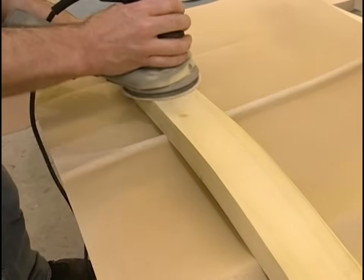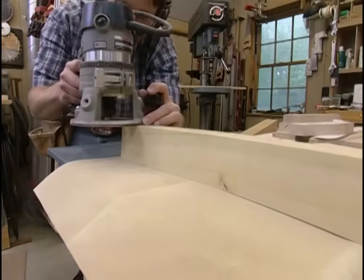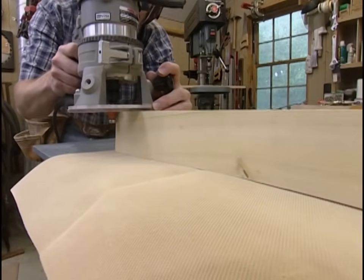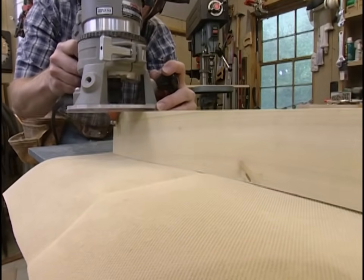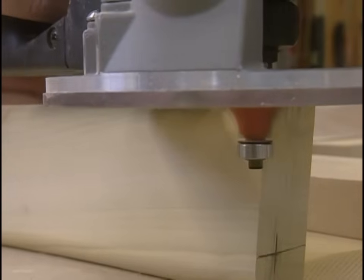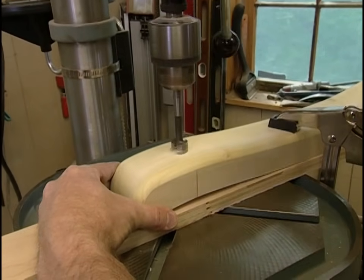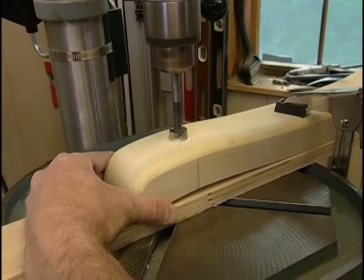The next step is to round over the top edge of the armrest as well as the top rail. That'll allow us to bend the fabric around. For that, I'm using a 1/2-inch radius router bit. At the front edge of each arm, there's a hole which receives the tenon from the stump.